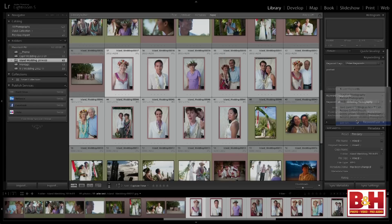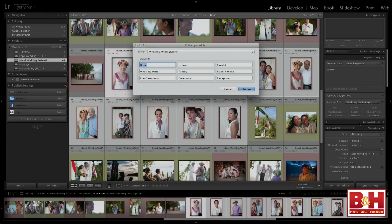So I'm going to click on that pop-up once again and go to Edit Set. And here are the values that Lightroom gave us that they thought would be most helpful to you as a wedding photographer, but you can change these. So for example, instead of candid, maybe we would say portrait, seeing as that's a keyword I was already using. Let's say black and white is not one that I would use at all. And what else might we do? You know, preparation, for example.